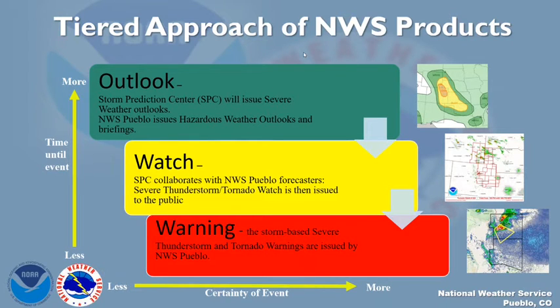Which is of course the warning. As you can see here, typically smaller than a county. This particular one went into both El Paso and stretched into Pueblo County, but gives you an idea of the different scales as we approach the event happening and the storms happening.